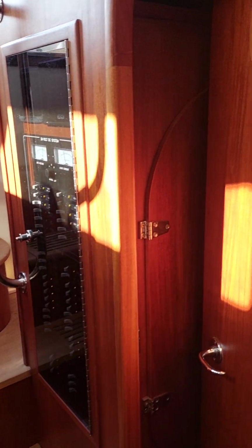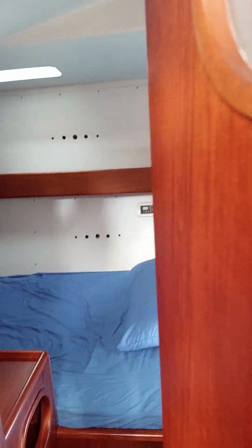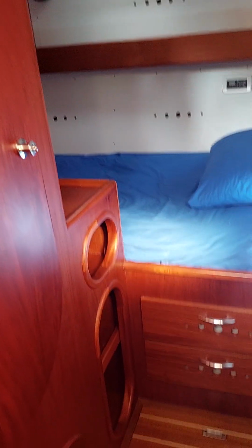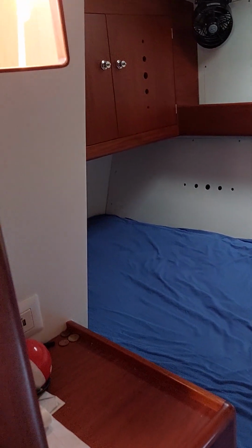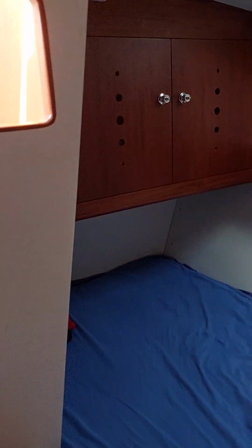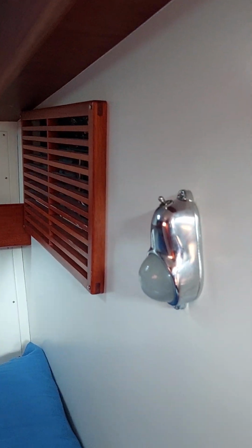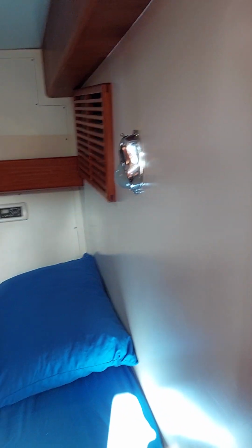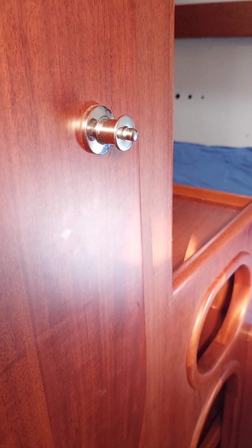First of all, we'll just check out the captain's cabin, which is under the pilot house on the port side. So the captain has his own cabin, close to all the action, and can keep an eye on things. Some good storage in here. It also has some air conditioning, again with some nice traditional light fittings, and these custom made push button door catches.